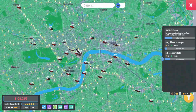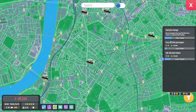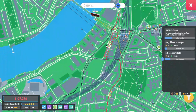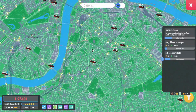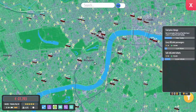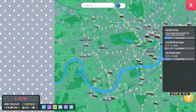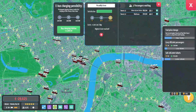We have loads of buses going around. I don't know what else to say at this point, but we are about to get more money. The good news is that at the moment, none of our buses are full. The bad news is, it's 5 o'clock in the morning, so they very much could be full later.